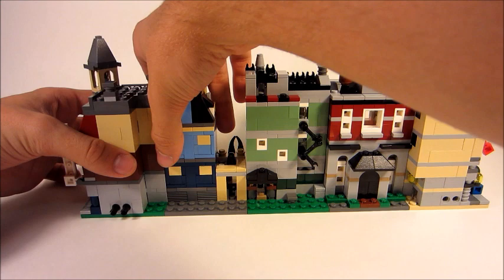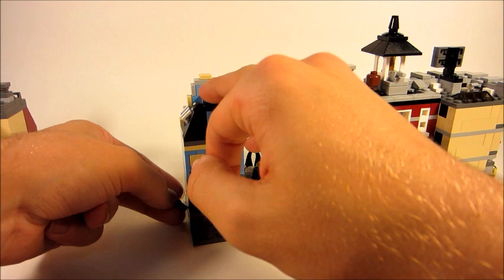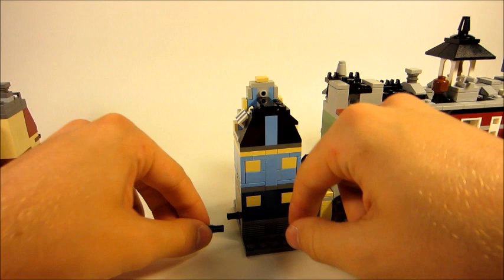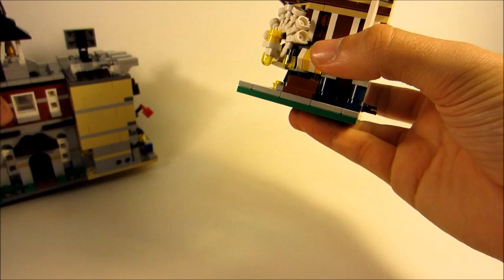So, get those off of there. We'll reattach them here. Come on. Alright, so just move these over and out of here, and we'll be able to focus in on some of the details.